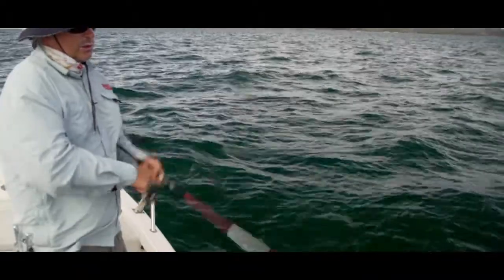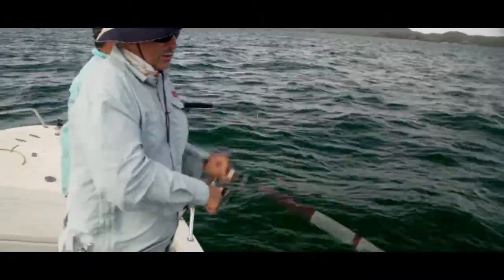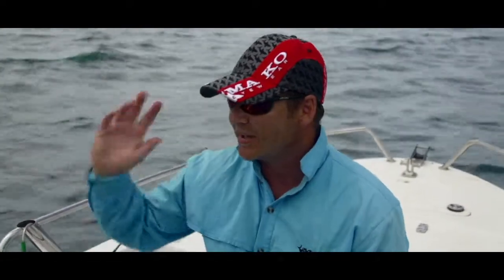The grey lens, there's a lot of sun around, it really cuts down on that light, makes it a little bit more comfortable to wear all day. It's not as important to see the structure because we're actually dropping our jig straight down. So the grey lens base, while it cuts down a lot of light, it really does make it quite a wearable pair of glasses.